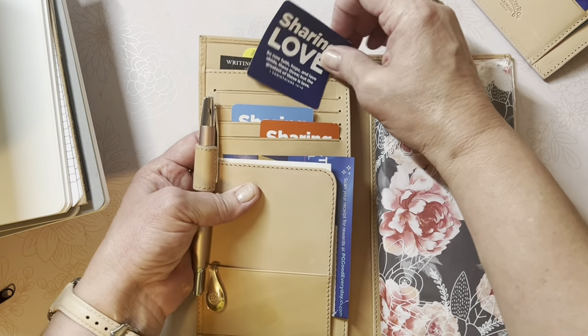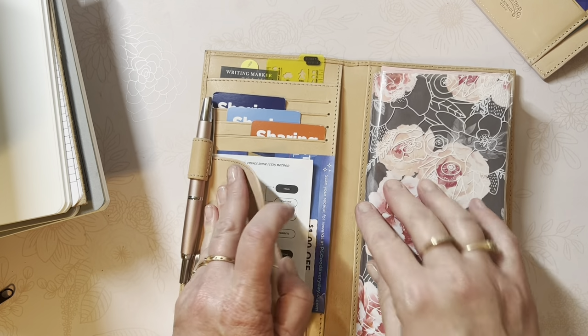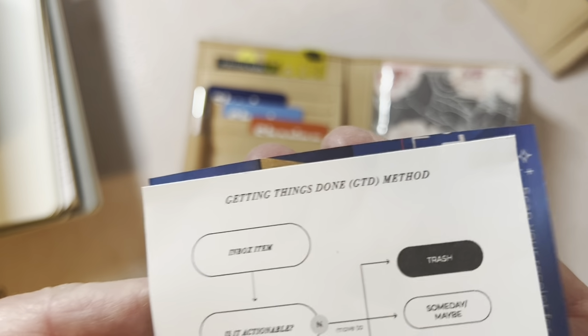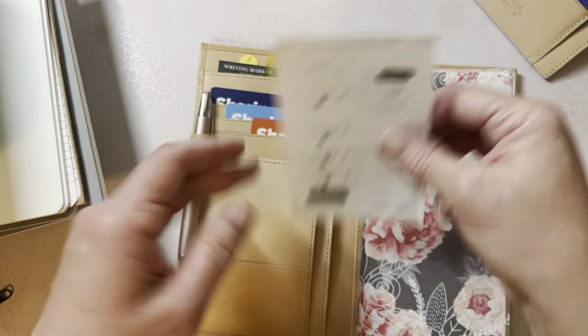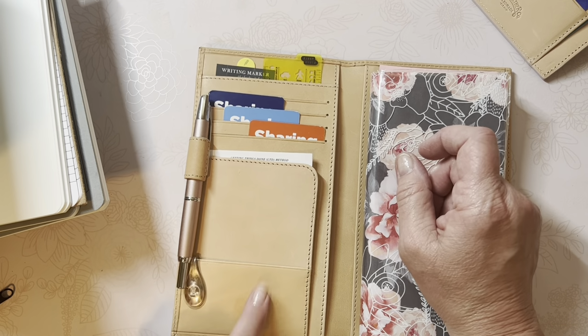They were in my wallet. I thought, oh, these are thin. I'll just pop them in here. And then I had some coupons, and then this little printout was in my little pocket planner, and it is the Getting Things Done method that I printed. I took it out of another planner and just popped it in there.